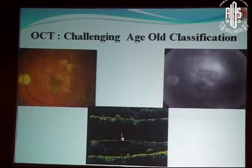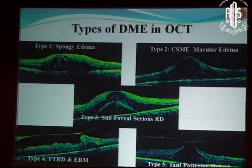And therefore, the need for newer classification started coming, and then came the classification which is based on optical coherence tomography, which gives you the sectional view of a macula, like spongy, type 2 CSME, subfoveal serous detachment, and this. And if you go by the previous classification, we would treat all the cases with laser. And in fact, laser in these three cases, subtypes based on an OCT, is more harmful to the patient.